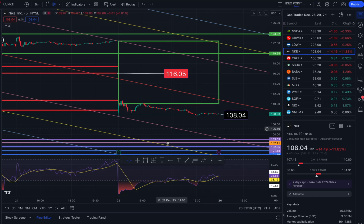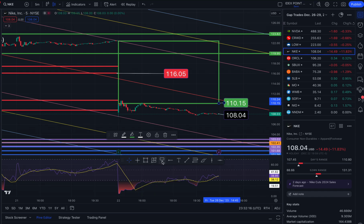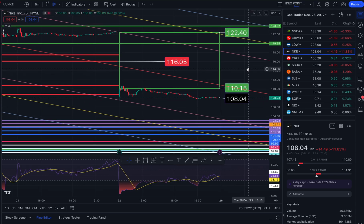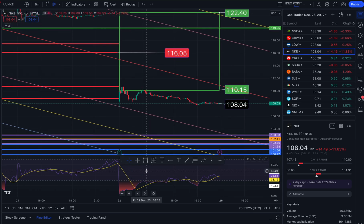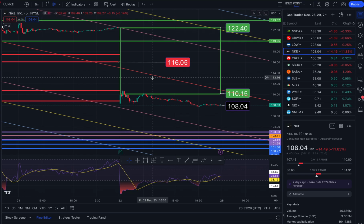So the middle of, well, actually, let me mark this out really quick. If you've never marked out a gap, this is a way to do it here. All right, let me give you some levels for Tuesday and then the potential for the gap closures. To the north side, the gap forms at 110.15. The middle of the trend, 110.90, 118.31.